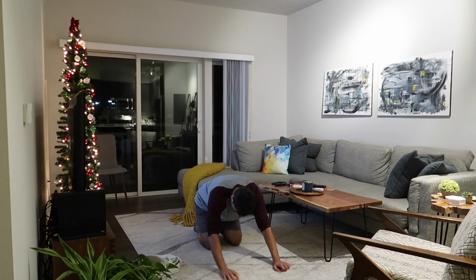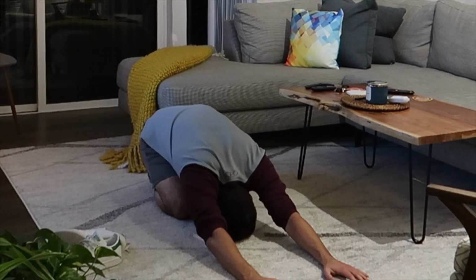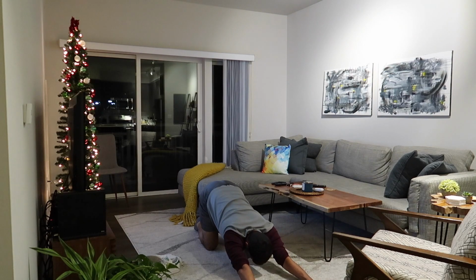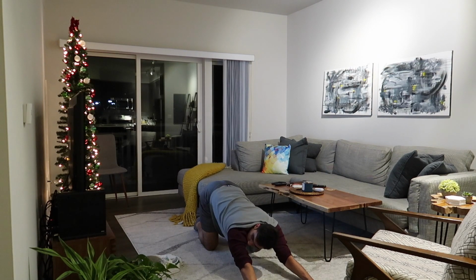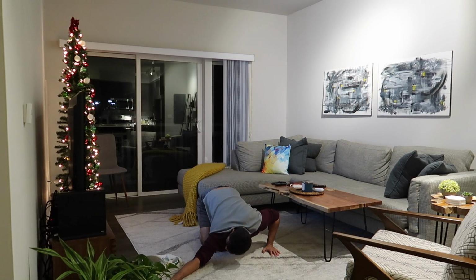So this next exercise, it is just child's pose. You basically just extend your arms, put your head to the ground, and you get a nice release in your lower back. The stretch after that was a modified child's pose. You would really press your shoulders and your chest to the ground. So moving on, this was essentially child's pose with one arm out.